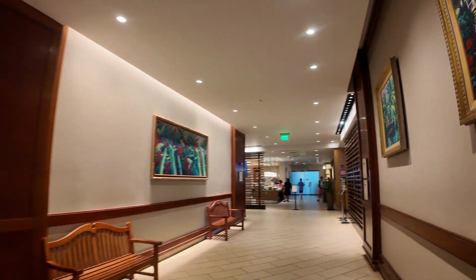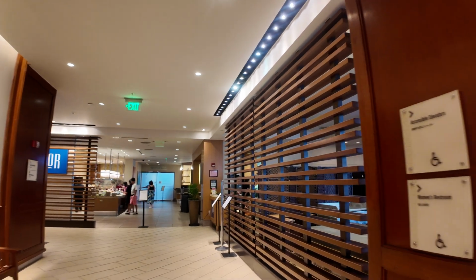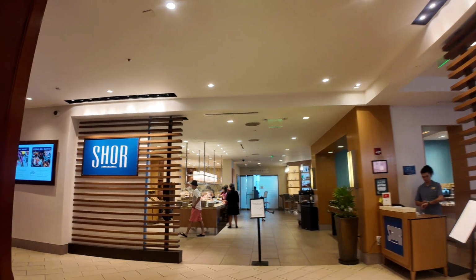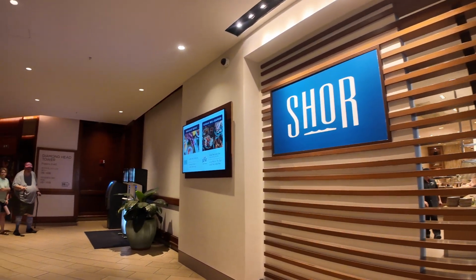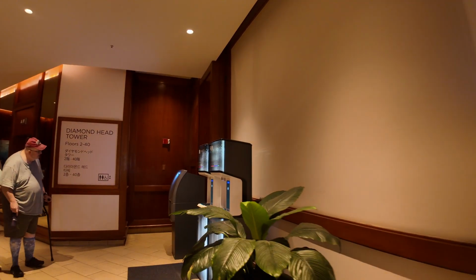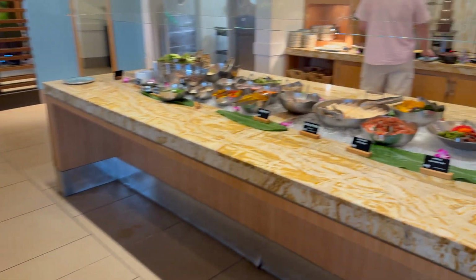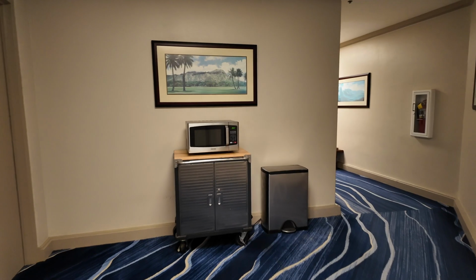So now we're making it to what I call kind of this multi-purpose restaurant experience. It's called Shore part of the day, and then it's called the buffet in the morning. And they actually switch out this sign to make it even more confusing for people. So if you're staying here and you feel like that sign changed, it actually did. But they have delicious sushi in the evenings. They do have a buffet. But there's also an a la carte menu, and that's where the Regency Club entrance is.